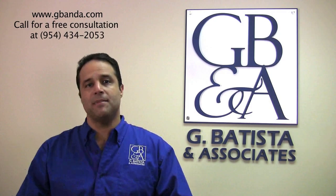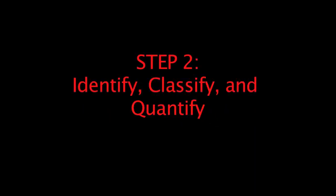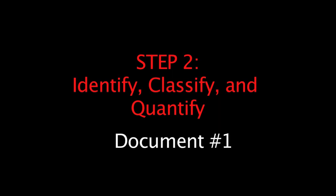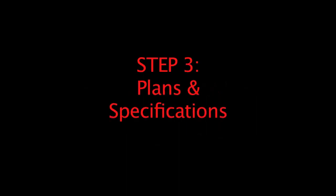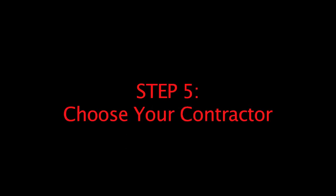into 9 basic steps. Step 1, choose your engineer. Step 2, identify, classify, and quantify. We'll call this document number 1. We'll talk about the documents later. Step 3, plans and specifications. Let's call that document number 2. Step 4, bidding sheet. Let's call that one document number 3. Step 5, choose a contractor. Step 6, permitting. Step 7, approval. Step 8, construction. And step 9, maintenance.